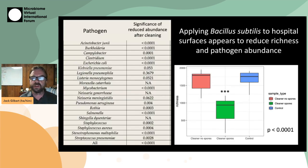One approach that we've explored is applying bacteria such as Bacillus subtilis to hospital surfaces and examining the opportunity of this living organism to outcompete or metabolically deactivate certain pathogens. So, for example, here, when we take a control cleaning product that doesn't have any Bacillus in it and compare it to a cleaner that has Bacillus subtilis spores embedded in the liquid, we can see that there's a significant reduction in richness and a significant decrease in the abundance of many different types of pathogens, such as Staphylococcus, Streptococcus, Mycobacterium, E. coli, and Clostridia.